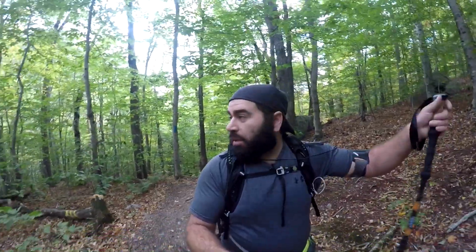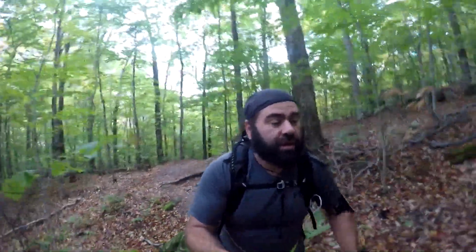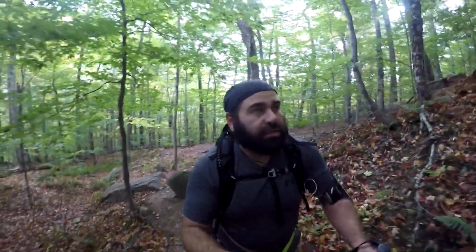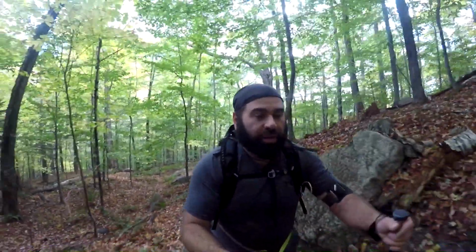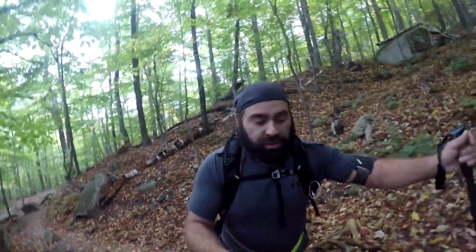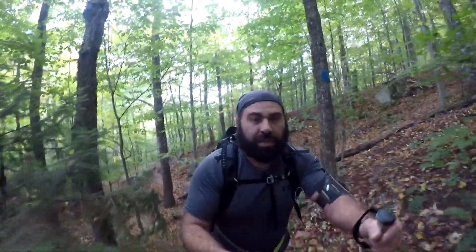So there's a sign, Kedron Flume, 0.6 miles. I don't even know what that is. I don't remember that from the first time here. But anyways, we came down this trail, and then come to find out, these ladders on the Willey Range Trail are on the list of the 25 most terrifying. So I figured I'd come back up it this time and film it.